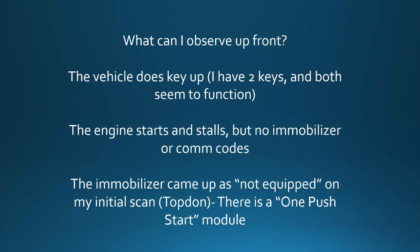And I don't know what that means right off the bat, because what the Topdon and a lot of aftermarket tools will do is they'll scan all of the potential modules for a vehicle. And if something is either a no-com or not equipped, it's just going to gray it out. And so some of the time, the challenge is on us as technicians to say, is this supposed to be present and communicating? Or does the fact that it's grayed out just mean that it's not equipped?